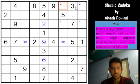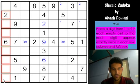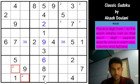2 goes in one of these two cells. And just looking at the 2s now to see, okay, 2 is in row 7, 2 is in column 2, that gives a 2 here. 2 is in column 4, 2 is in row 7, gives a 2 here.